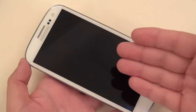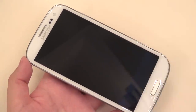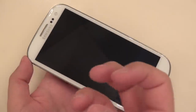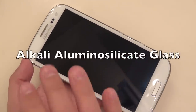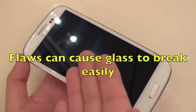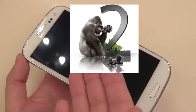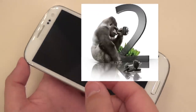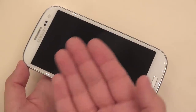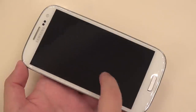So Corning has found a way to make glass that is virtually flawless and has perfect clarity. They do this with their fusion draw process, which has allowed them to take alkali aluminum silicate glass and make it as pristine as possible. The glass on the Galaxy S3 is alkali aluminum silicate, and it is called Gorilla Glass 2. It's much thinner than the original Gorilla Glass, which has allowed the display behind the glass to feel closer and has also helped with touch responsiveness.